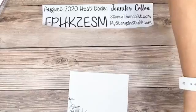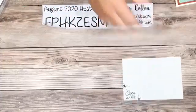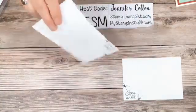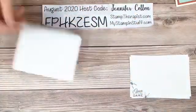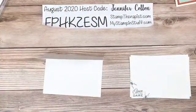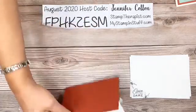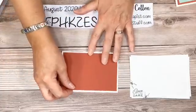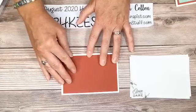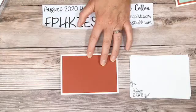Okay, one more card to go. Let's see. Oh yeah, I really like this one. So we have our envelope, which we will stamp. And then the card base. And for this one, I have Cajun Craze. I like that this paper only really has 3 or 4 colors. So simple when you're choosing your colors.